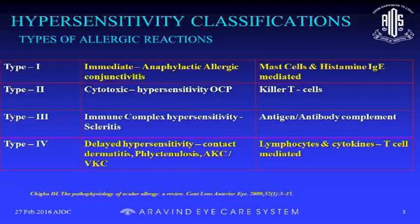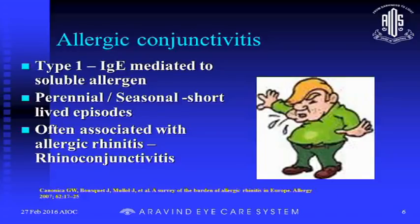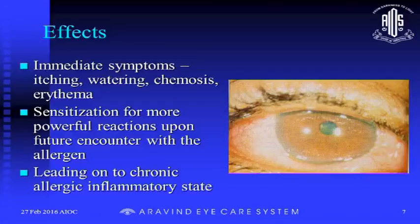But in most diseases these two interplay, so we have to understand the pathology before treating these patients. Seasonal and perennial allergy, traditionally we think, is only due to IgE mediation, but again we have to understand the pathology a little bit more. Allergic conjunctivitis most of the time will be associated with rhinitis, so it's called rhinoconjunctivitis. The hallmark sign will be chemosis of the conjunctiva. The hallmark symptom will be itching. Unless the patient has itching, it is not an allergic disease.